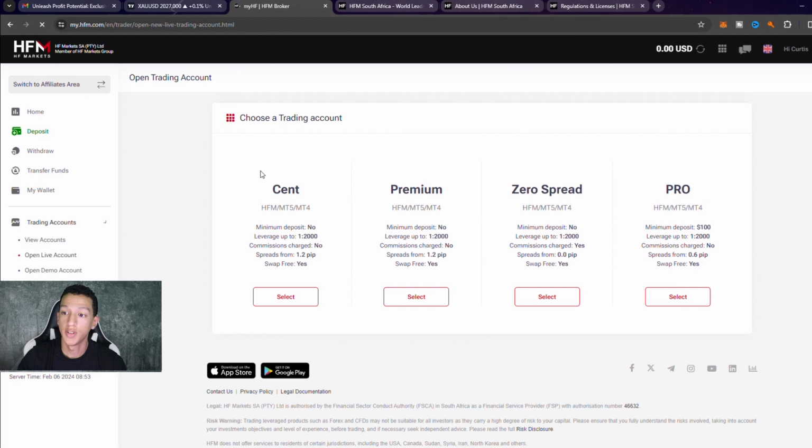They're going to ask you again which type of account you want. Obviously here you have cent accounts, depending on which type of trader you want to be and what benefits you want for your trading account. It's always good to have the zero spread. You can see zero spread, minimum deposit is none. All of these ones are none. Pro is obviously here, but you get a spread from zero pips. Here you got a spread from zero pips. The spread basically means when you open a trade, that's the commission the broker will be taking. So you can see there is swap.